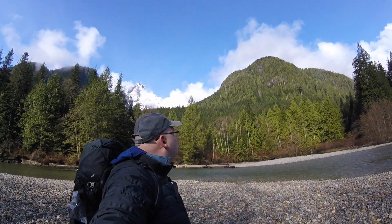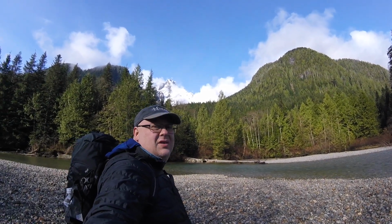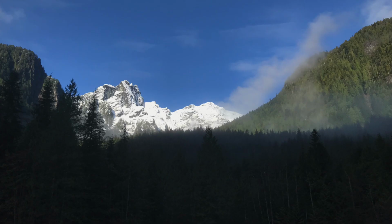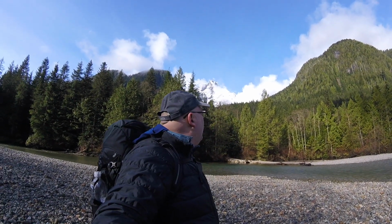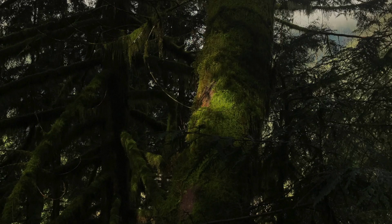So that is Golden Ears. And this was my first shakedown backpacking trip of the year. Now we just gotta hike out and drive home. It's awesome today.